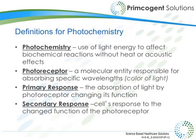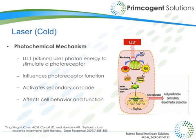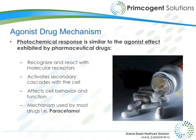within the cell. In this illustration, we can see or map out the mechanism utilized by photochemistry, and hence Lunula. We start by introducing a specific wavelength, and by introducing this wavelength, we are able to isolate or specifically treat a photoreceptor. By stimulating that photoreceptor, we change its overall function and behavior. That then sends a signal rippling or resonating throughout the entire cell, changing other enzymes and other proteins until an observable clinical effect is observed. The subtle approach of photochemistry is similar to that of an agonist effect of a drug.